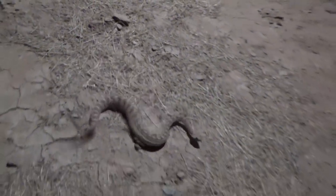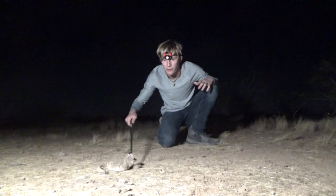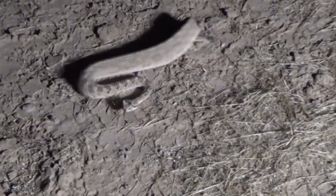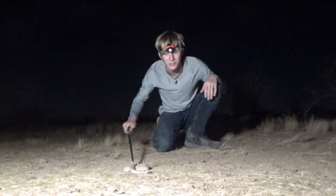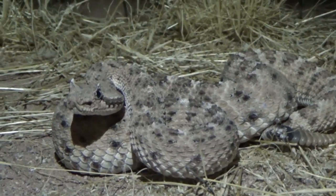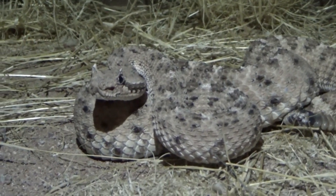This thing reminds me of a pygmy rattlesnake. It really does. It's very, very active, very similar to a pygmy rattlesnake in a lot of ways. And it's just so special to get to see one of these. I was really, really hoping we would. And I'm so glad that we actually were able to find one, because this is an incredible species of snake that lives here in Arizona.